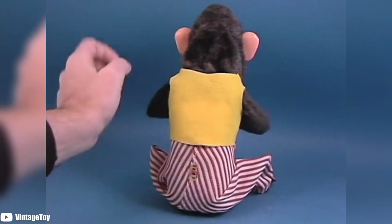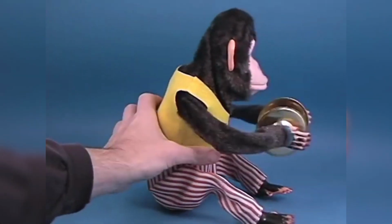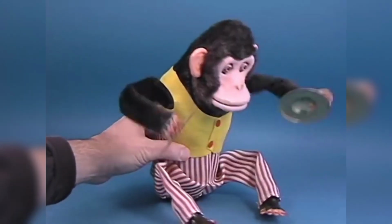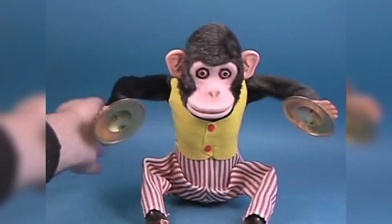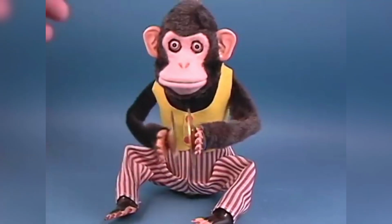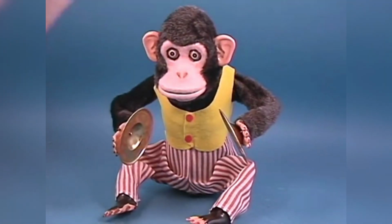Number 5. Jolly Chimp, the monkey with cymbals. Jolly Chimp is a Japanese toy with a mechanism that allows it to play cymbals and move its eyes. However, there is a legend behind this toy that makes it more unsettling. It is said that it was designed in the 1950s for children with terminal cancer who were hospitalized.